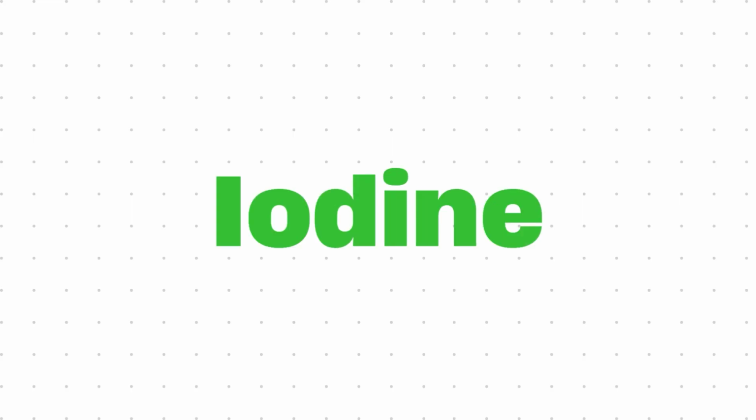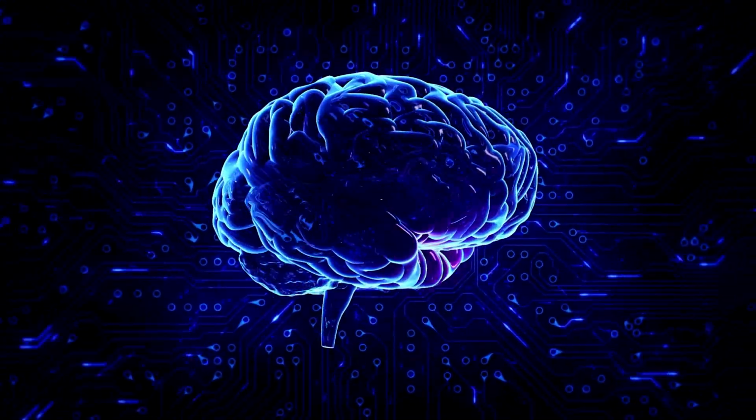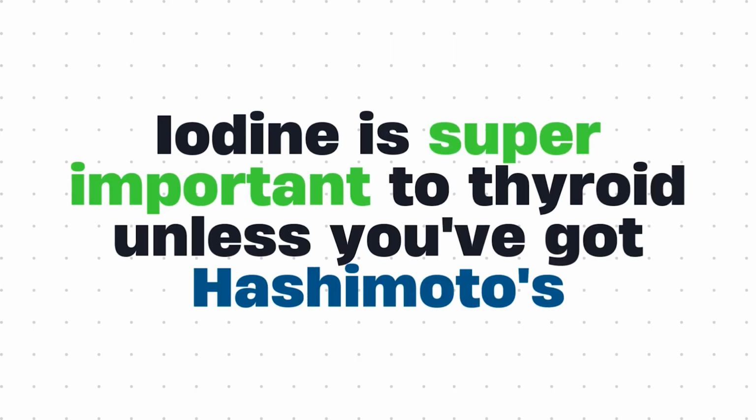The next one is iodine. And this is super important for thyroid function. It also plays an important part in brain health and even with good quality bone health. So many people can have an iodine deficiency, but this is another one where you don't want to take too much. There's some people out there recommending really high doses of iodine, and that's not necessarily a great idea, especially for people with Hashimoto's thyroid. Iodine is super important for thyroid unless you've got Hashimoto's, and then it can create this autoimmune storm. So you want to keep iodine out of the diet and out of supplementation if you've got Hashimoto's.